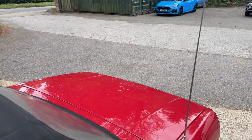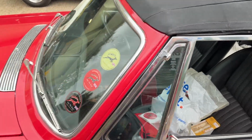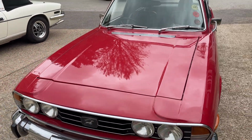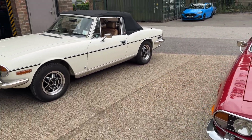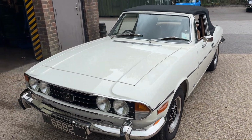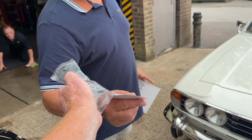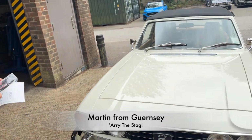Yeah, so okay, just been out for a trial drive around the corner, and yeah, it's driving really, really sweet. So completely different car at the back. Looks like this car's heading home to Guernsey. So safe trip and safe travels. And something for you, a gift from Arry The Stag. We've got some thanks, badges of honour. Oh, wow. And a pair of sunnies. How about that? Appreciate that. Nice to meet you. Have a good day. Yeah, enjoy the trip back.